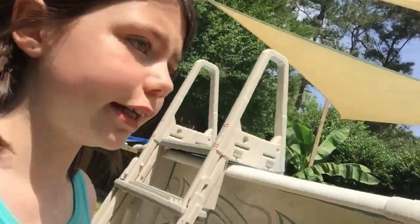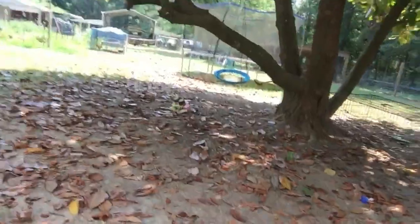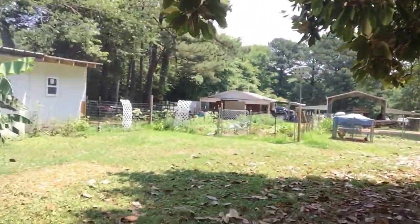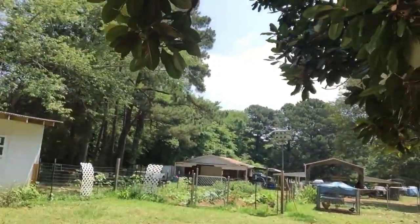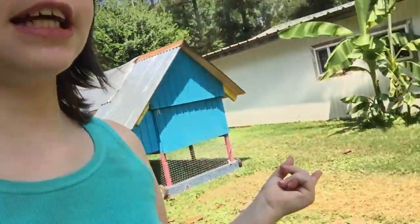Our garden is right by the trampoline, and the trampoline's right over there. There's a big trampoline. I hope you can see it. The trampoline, and then the garden. So I'm going to be telling you what plants are in it.